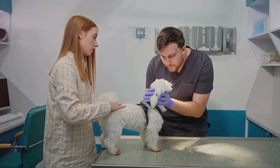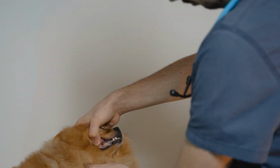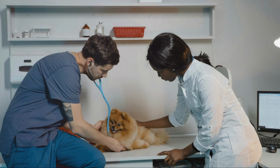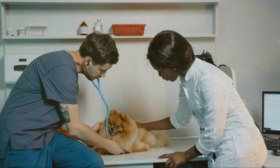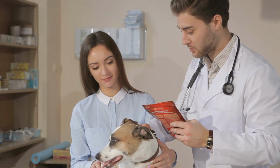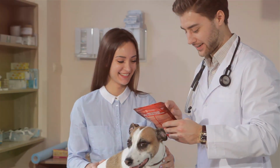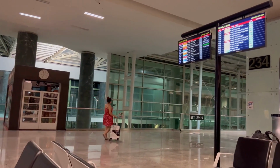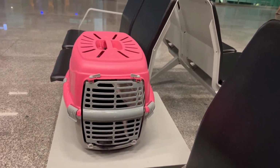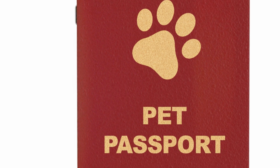First, visit the vet. Before any trip, especially if it's long distance or international, make sure your pet is in good health. A quick visit to the vet can ensure your pet's vaccinations are up to date and you can get any required health certificates for travel. For international travel, some countries have specific vaccination or quarantine requirements, so it's important to check those well in advance.